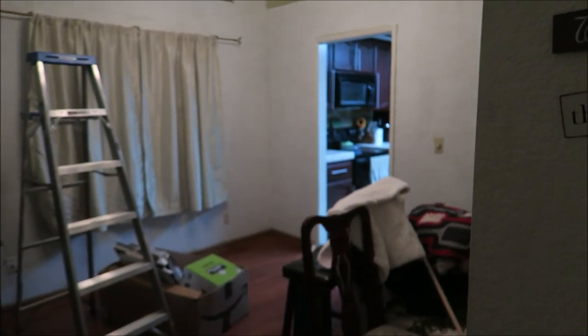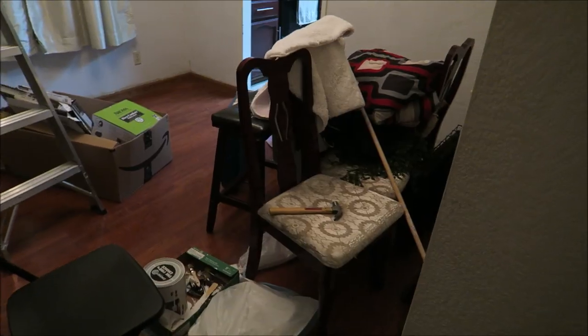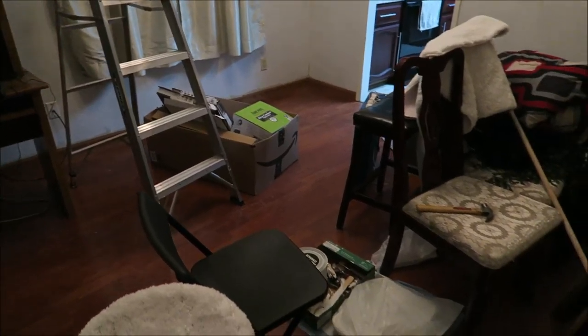I don't know if you guys can see that up there, but yeah, you guys, this is my dining room before. Completely ignore all the mess. There is no dining room table anymore. It's a hot mess in here.